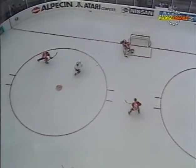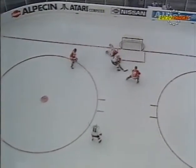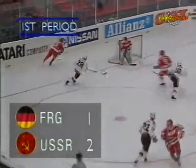Once again, you see from a camera in the sky, G.Trunčka doing the damage, but Mylnikov coming out to slide his body across the net and come up with the save. Brandl out there on the face-off, loses it.